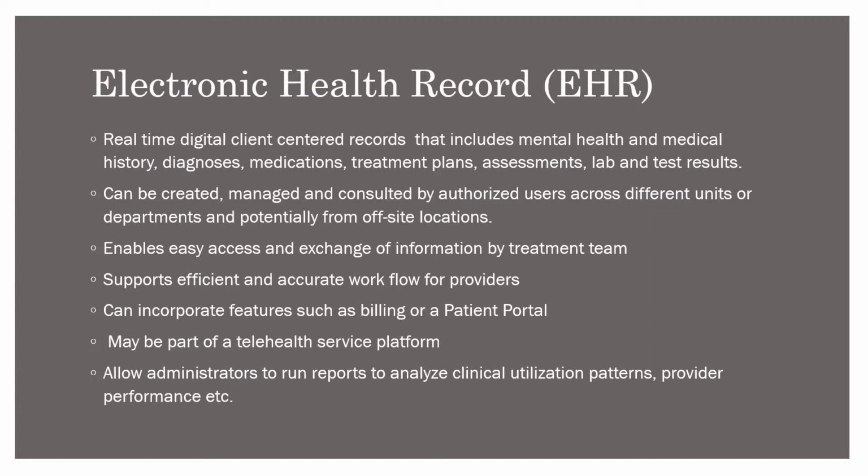One of the benefits of EHRs, especially for an integrated behavioral health team, is that unlike a paper record where you have to go and get that paper record chart out of a locked cabinet and only one person can have access to it at a time, with an EHR system, it can be created, managed, and consulted by authorized users across different units or departments, and potentially from off-site locations too. So it really enables easy access and exchange of information by a treatment team. And certainly this year, where many facilities and providers were needing to move to a telehealth model, EHRs were what really made this possible.